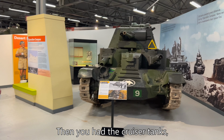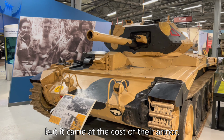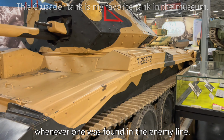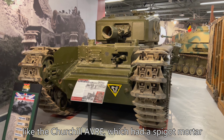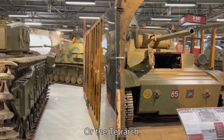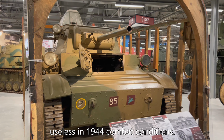Then you had the cruiser tanks, which had great mobility and firepower, but it came at the cost of their armor. They operated mostly as scouts, but also as gap exploiters whenever one was found in the enemy line. There were also specialist tanks developed, like the Churchill Avre, which had a spigot mortar installed to lob high explosive shells at enemy fortifications. Or the Tetrarch, light enough to be carried by a glider, useless in 1944 combat conditions.